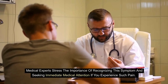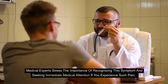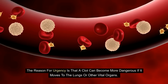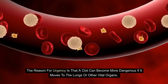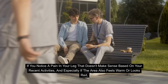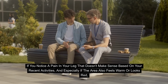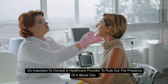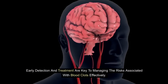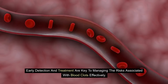It's crucial to differentiate this type of pain from ordinary aches, because ignoring it could lead to severe complications. Medical experts stress the importance of recognizing this symptom and seeking immediate medical attention if you experience such pain. The reason for urgency is that a clot can become more dangerous if it moves to the lungs or other vital organs. If you notice a pain in your leg that doesn't make sense based on your recent activities, and especially if the area also feels warm or looks red, it's important to consult a healthcare provider to rule out the presence of a blood clot. Early detection and treatment are key to managing the risks associated with blood clots effectively.